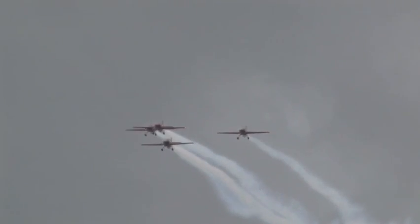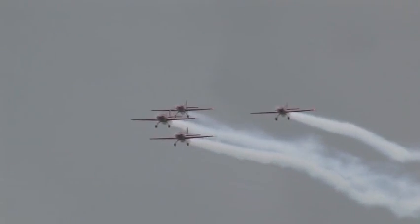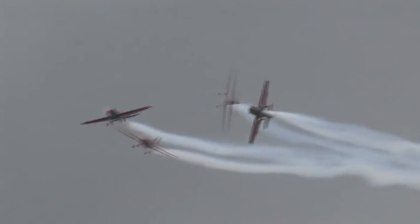Coming towards the crowd now. Flash wide break. 2, 3. Ready, now!